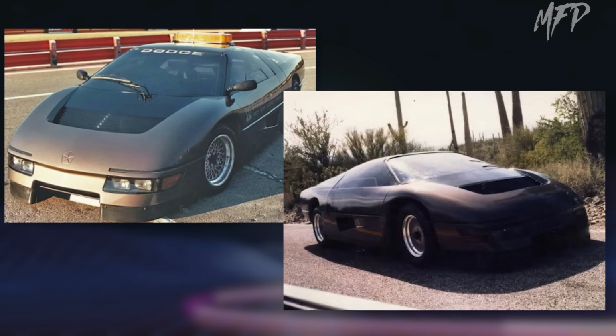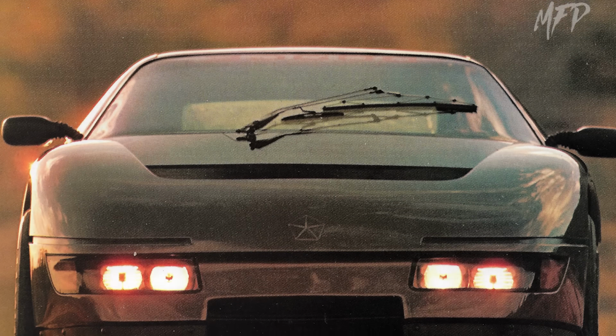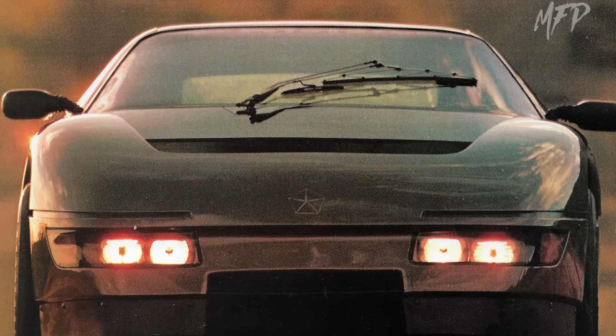When the film was released, Ackerman and other Chrysler executives went and saw the movie which showcased their vehicle. Part of the deal to use the design of the M4S was that the Chrysler logo and Dodge name were to feature prominently in certain moments in the film.